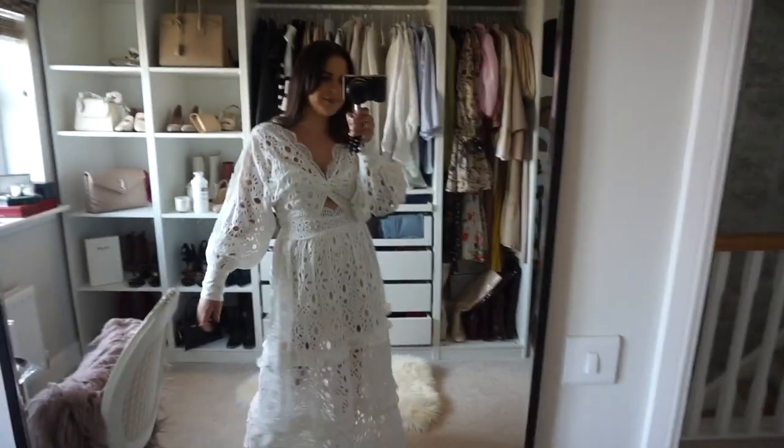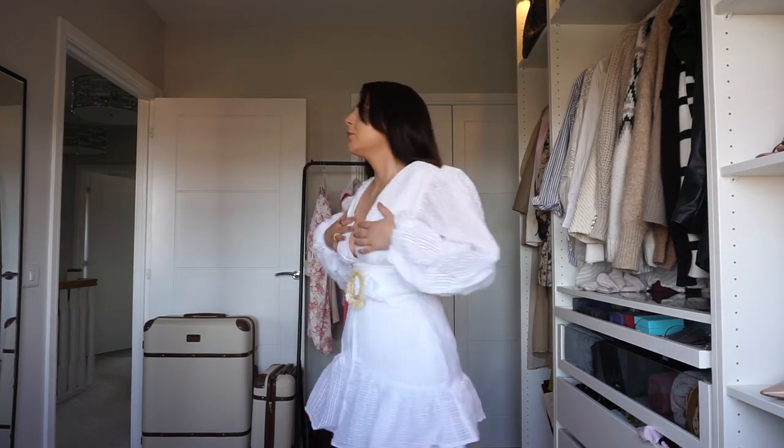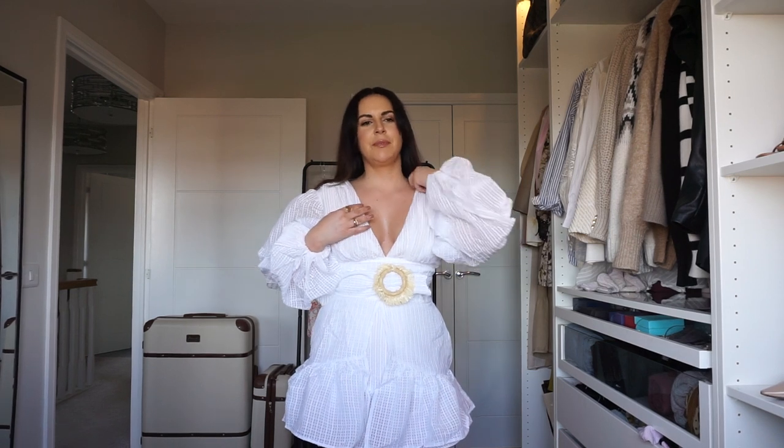While we're here, I did get another thing delivered. I've not even steamed it, so please ignore all the crushed parts of this dress, and I can't reach to pull the zip up, so this isn't fully secure. However, I thought I'd show you anyway.